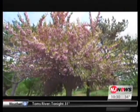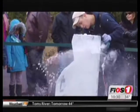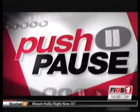Freezing the frame on local life. On Push Pause.